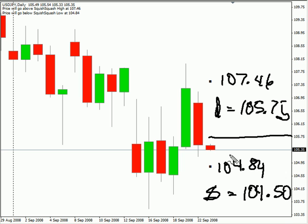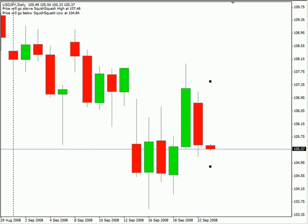I do anticipate this pair moving lower, and the bias is switching to the downside at this point. That's what I'm looking for.